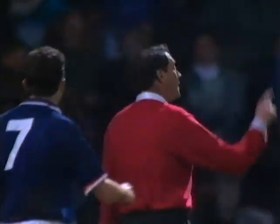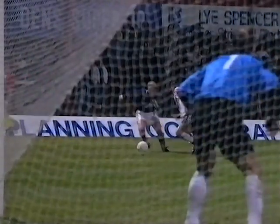Bob Johnston made the challenge. He's suffering from cramp, I think. But the Dundee players are irate about the fact that Davy Syme, the referee, has not given a penalty kick. Johnston will require treatment. Let's look at this again.